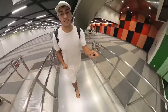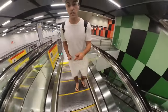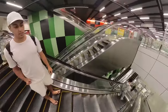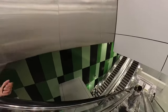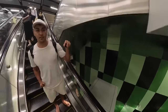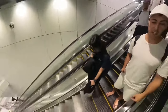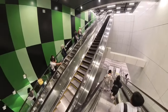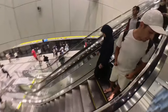And then you take these sets of escalators all the way down. But check this one out. This one is gnarly. Look how freaking long this escalator is. And then you have another one here. It's like one of those art paintings with staircases going up and down, but you end up in the same place. Yeah, I feel like I can just jump from here to over there. And you see, I'm on the left side and people are passing me on the right side.